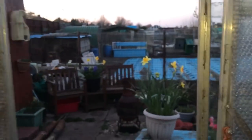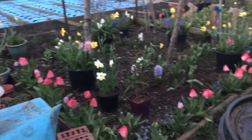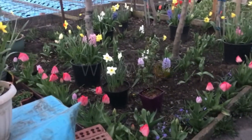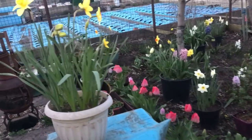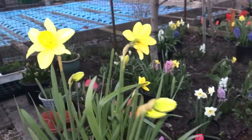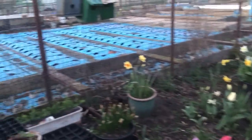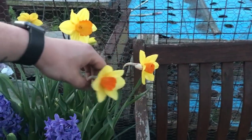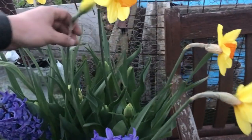Look at that. That's fantastic. As soon as I walk up the greenhouse, all I can smell is hyacinth. It's lovely. Absolutely lovely. These daffodils are lovely as well. These are second year daffodils. We've got, like I say, more hyacinths in these buckets here, and these are the daffodils that's come through. They look lovely, them. They do. I'm over the moon with these.